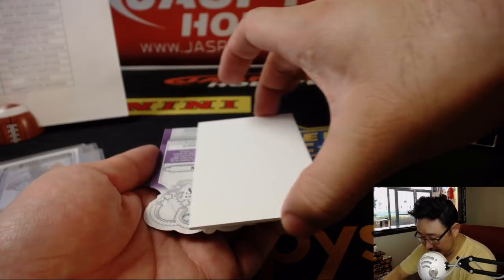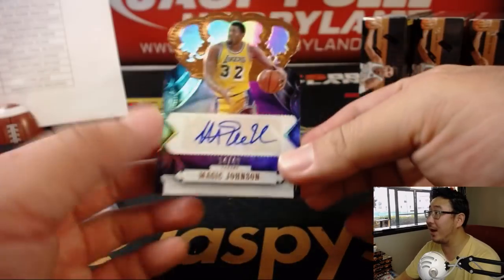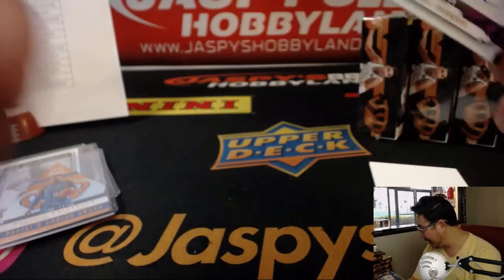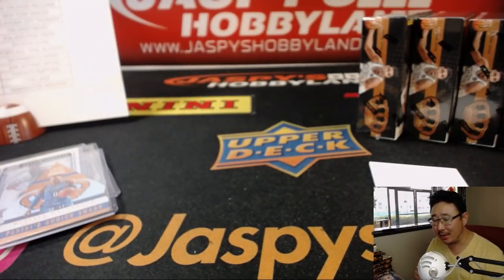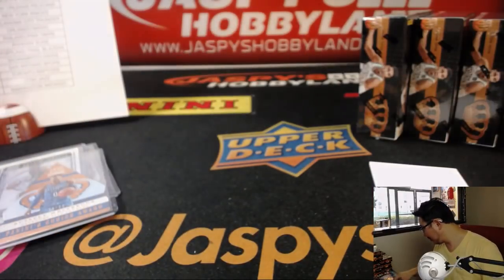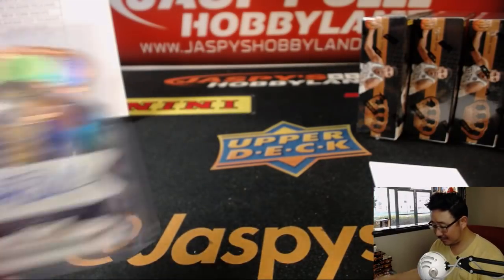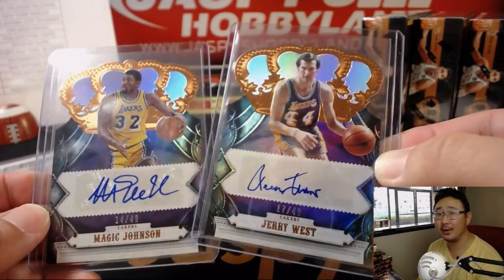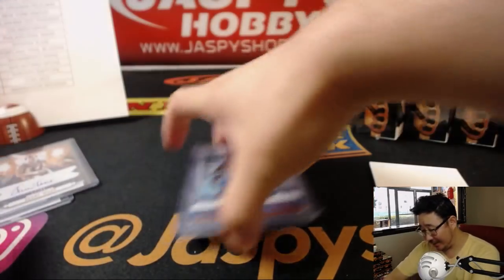And the autograph is another Laker. Wow. 14 out of 49 Magic. So you got Jerry West. Now you have Magic Johnson, Thomas Hull, with the Lakers. That's not too bad.